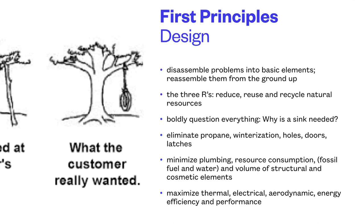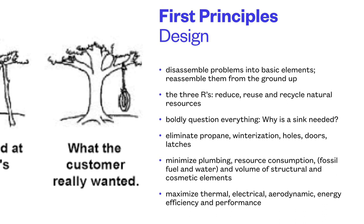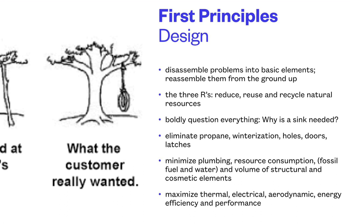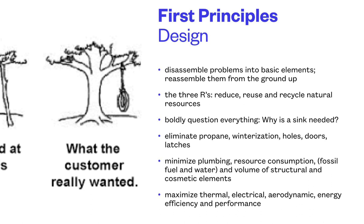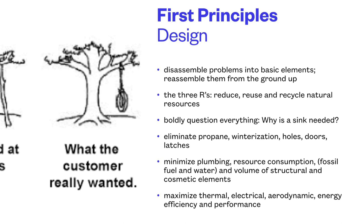Why do we need to put wastewater down into a tube, into a tank? Why not recycle that water right at the spigot end? So we have several basins where we can bus our dishes, wash them, and then save that water to flush the toilet. We're eliminating propane in this rig with an all electric design.